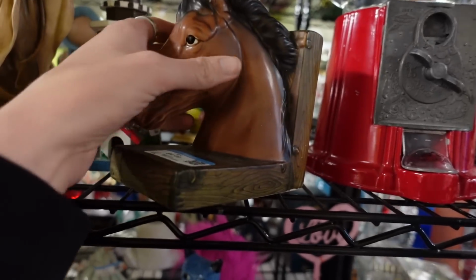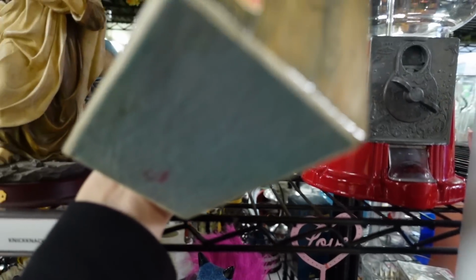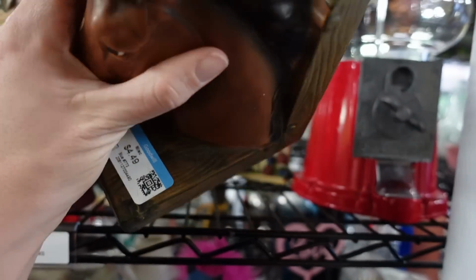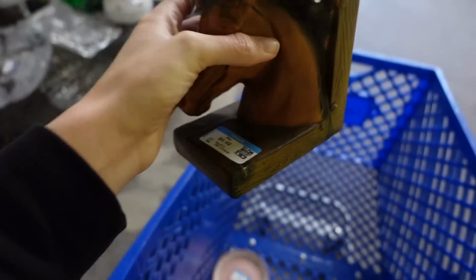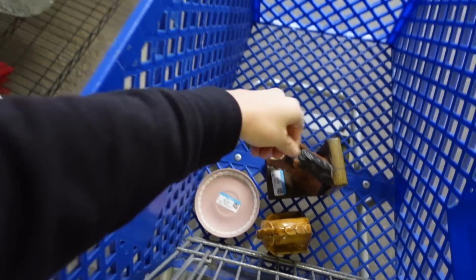And here we go again. There is another horse bookend here. This one's a little bit more realistic. It's not that stylistic Trojan look, but this one is made by Lefton, and so I did grab this bookend as well.